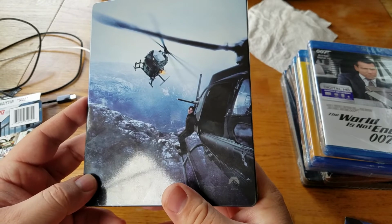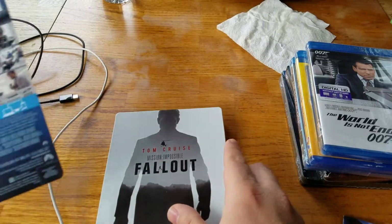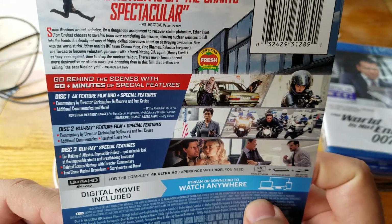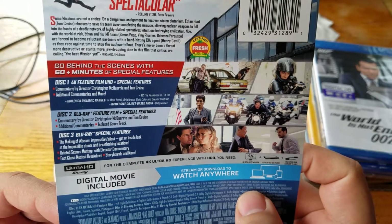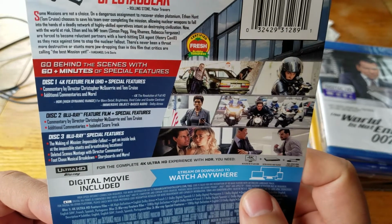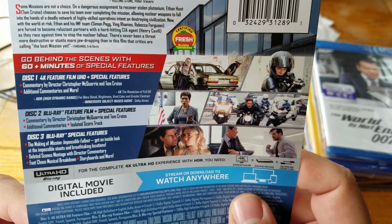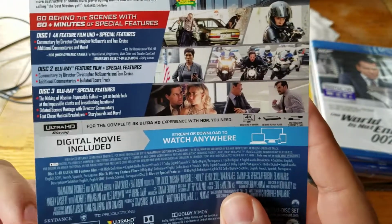But let's open up this Steelbook and take a look at the inside artwork. I have the J card here, so we'll run through the special features and the specs. Go behind the scenes with 60 plus minutes of special features. Disc 1, 4K feature film, Ultra HD plus special features. Commentary by director Christopher McQuarrie and Tom Cruise. Additional commentaries and more. 4 times the resolution of full HD. I'm not going to read all of that stuff.